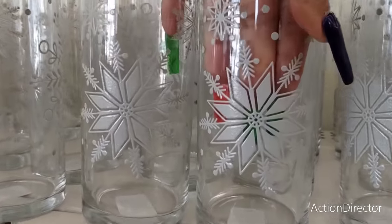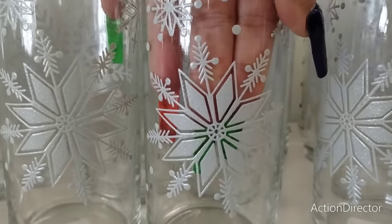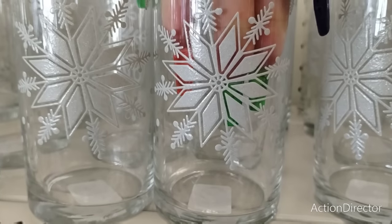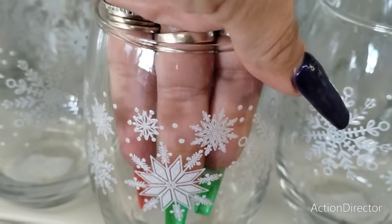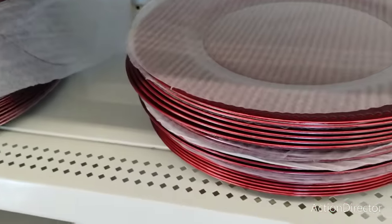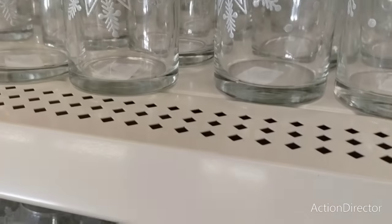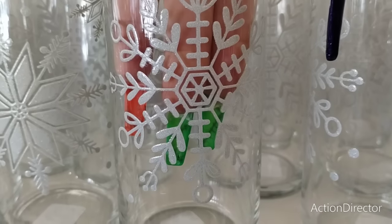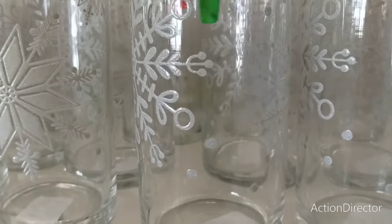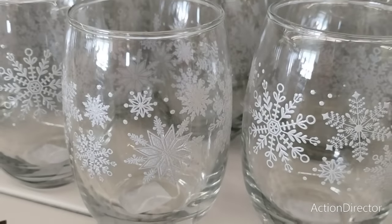They also have these beautiful new tumblers with the snowflakes, and you can see how gorgeous it is. It's a matte silver, and they also have the wine tumblers as well. Those are really nice. And then they're bringing out the charger plates in the red, the gold, and the silver. So basically they're just missing the plates, but look at how nice these are. They're double-sided. Yep, these are really nice wine tumblers. These are glass, by the way.